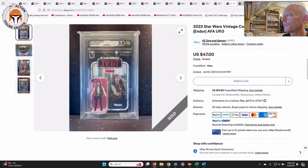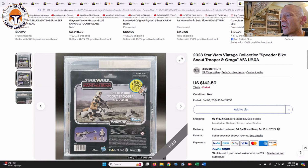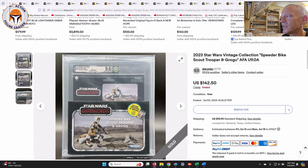We also had Disruptor, who is a channel supporter. He sold an uncirculated 9.0 Speeder Bike, Scout Trooper, and Grogu. Very interesting sale there. That one sold for $142.50. That's a good deal for an uncirculated 9.0. Another seller to keep on your watch list there, or on your saved sellers list. He always has a really nice selection of modern items, and full disclosure, he is a channel supporter, but Disruptor is the seller there.